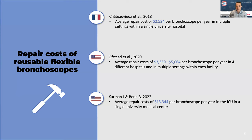not any EBUS scopes. In the French study, they looked at the use of bronchoscopes in multiple settings within a single university hospital, so scopes being used in the ICU, OR, and bronchoscopy suite. They found an average repair cost of about $2,500. In the first American study, they looked at four different hospitals and multiple settings within each facility. They found a repair cost range of about $3,300 US to a little over $5,000.